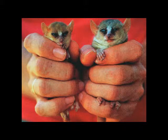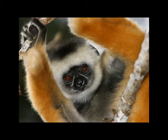This is the Sifaka, right? And the reason you have 68 from one is because as it went south, it went through the tropics. And therefore, there were more habitats and more places for the lemurs to live.